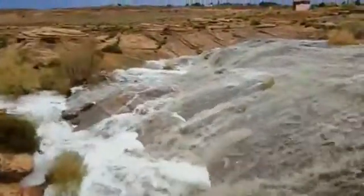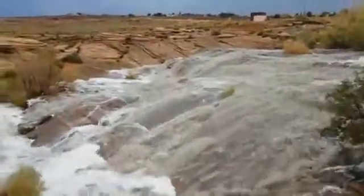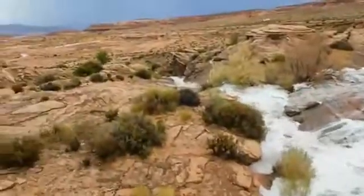Down just a little bit farther, all this water right here gets choked up into a much smaller area. This is why it's so dangerous to be in slot canyons or any kind of canyon when there's rain in the distance, because that water builds up speed and fills it up really fast. Before you know it, that's all she wrote.